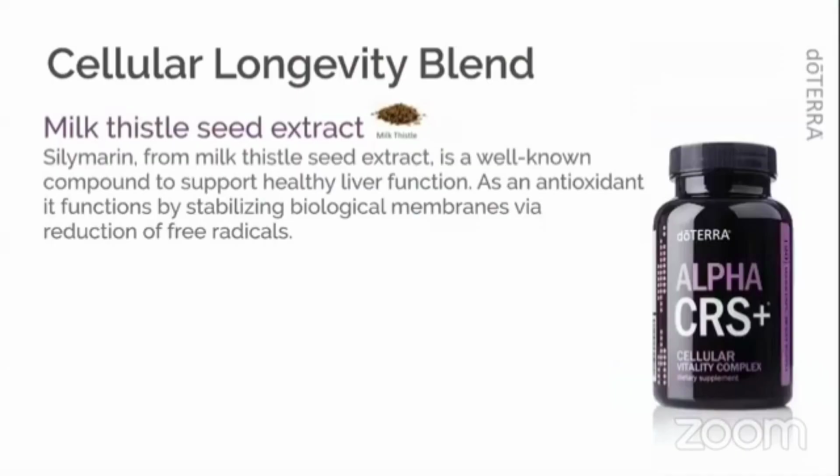Silymarin from milk thistle seed extract is our next key ingredient in the AlphaCRS cellular longevity blend. Silymarin is a well-known compound used the world over to support healthy liver function. As a hepatoprotectant, the flavonolignan silymarin, sometimes called silibin, is the most popular natural compound for the treatment of hepatic diseases. As an antioxidant, it functions by stabilizing biological membranes via reduction of free radicals. It also metabolically stimulates hepatic or liver cells to form new proteins.